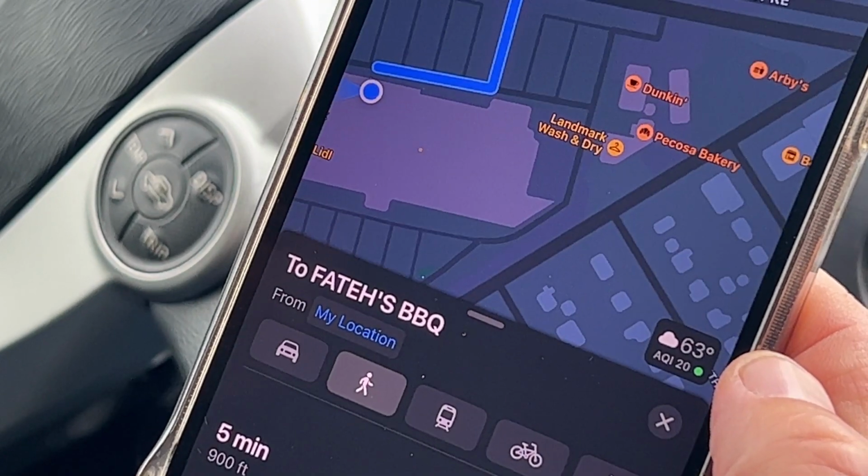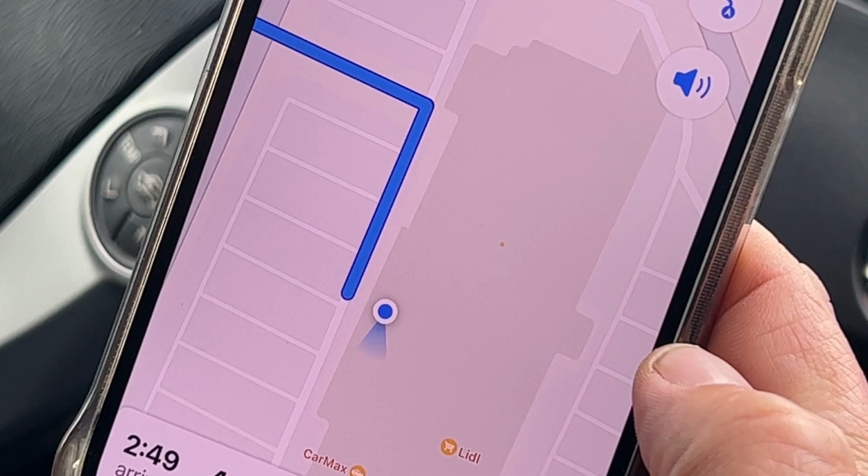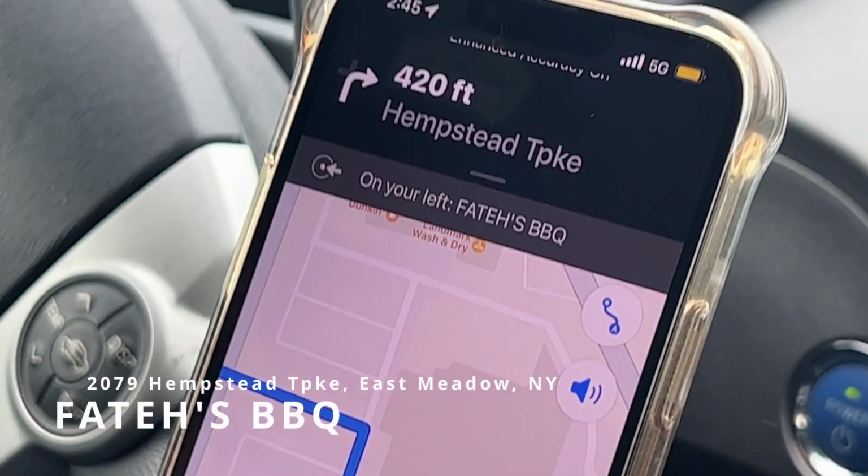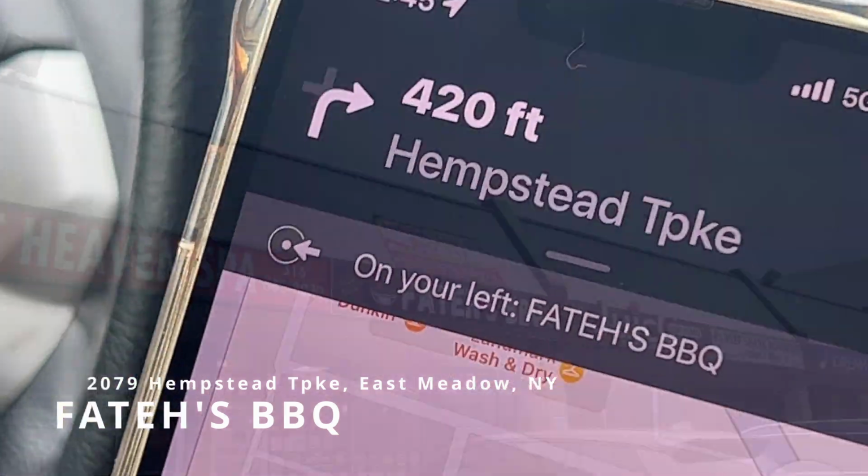Starting walking directions to Fat Ass Barbecue. In 500 feet, take a right on Hempstead Turnpike. Help me with the pronunciation of that one.